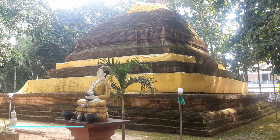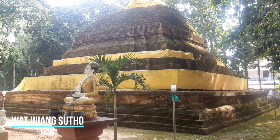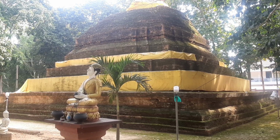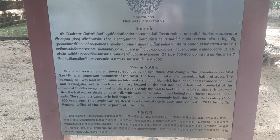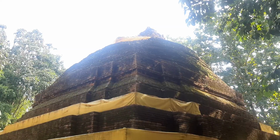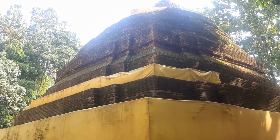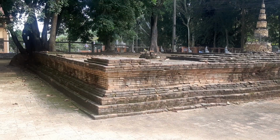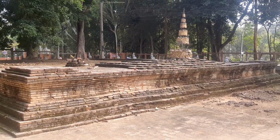So I've just come a kilometre or two north of the old town of Phang to this old stupa, and it dates back to the Lanna Kingdom, and I'll show you an information board with some more information on it. And it lies right in the middle of Phang's admin buildings, like a district court and that kind of thing. And here we've got a platform for another temple building.